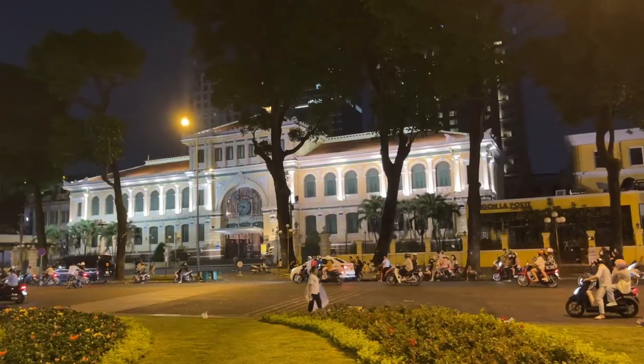Well, the police came while I was eating that last bunch of food, and all the street food vendors just disappeared. So I guess we're just going to have to head on over to the Notre Dame Cathedral. That's another place where everybody likes to gather around and eat street food at night here in Saigon. So let's get on over there.